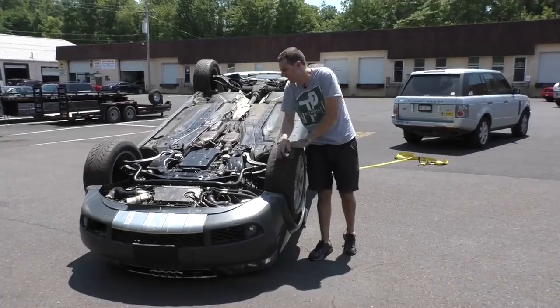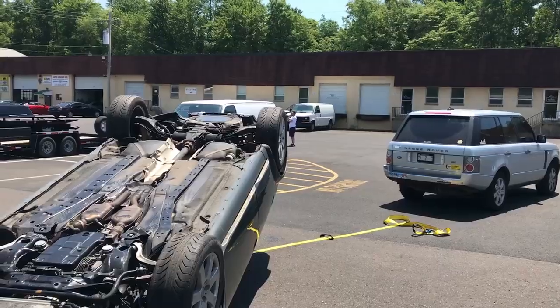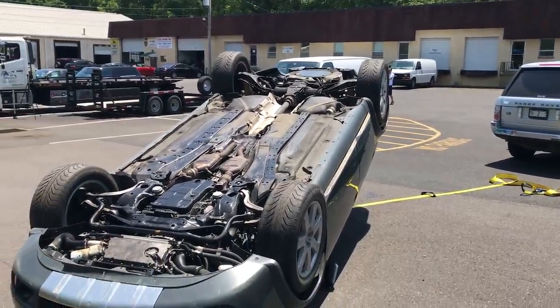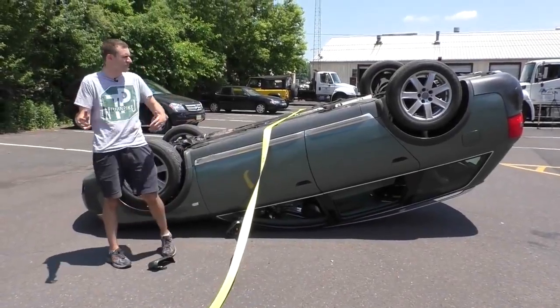This is a good angle in case you've ever wanted to see what the underside of an Audi Allroad looks like. But if you want a better look, here you go. There's a lot of leaked oil under there. Sounds like Allroad ownership.